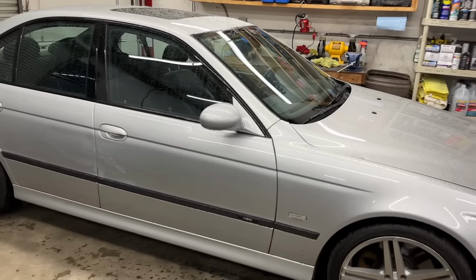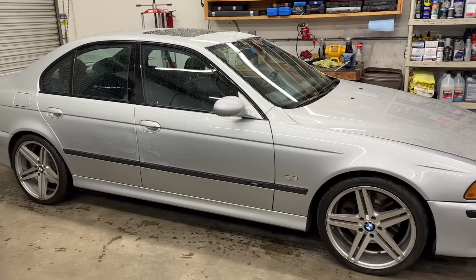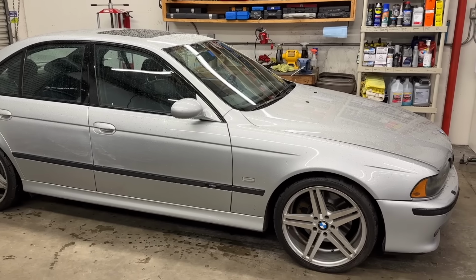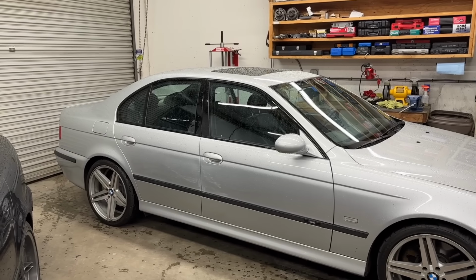I figured this would be one that shakes at 50 and you hit the brakes and it pulls a certain direction. And that wasn't the case. It actually drove pretty well. There's definitely room for improvement. We've got a sloppy shifter, but we're excited to dig into this and kind of restore this car and make it ready for another 100,000 miles.